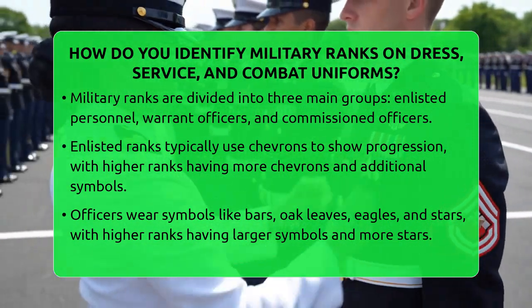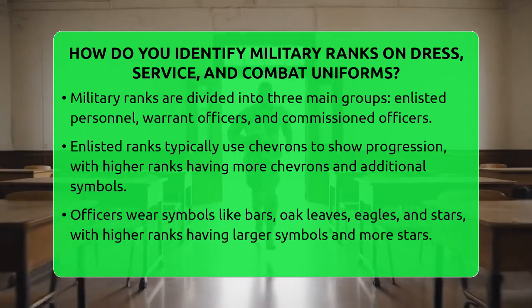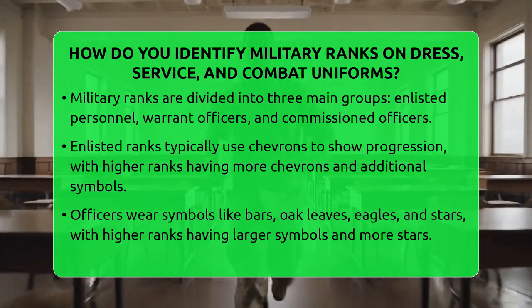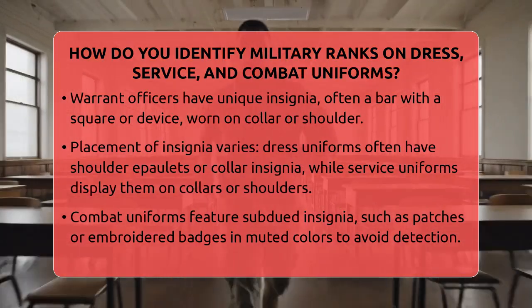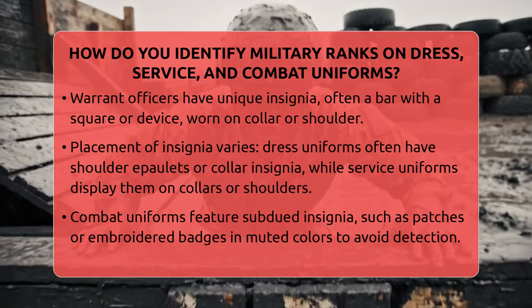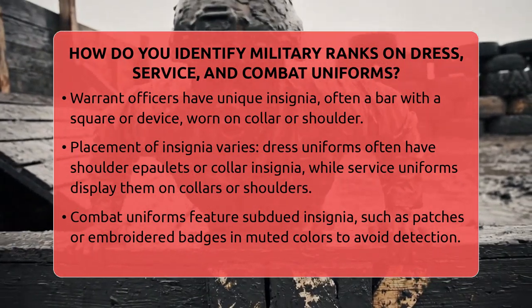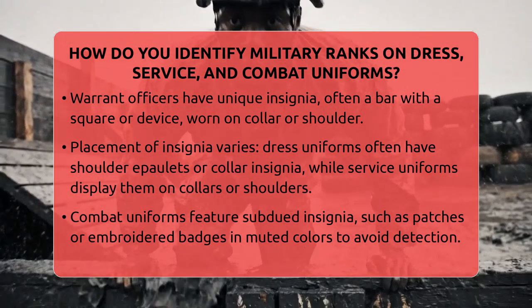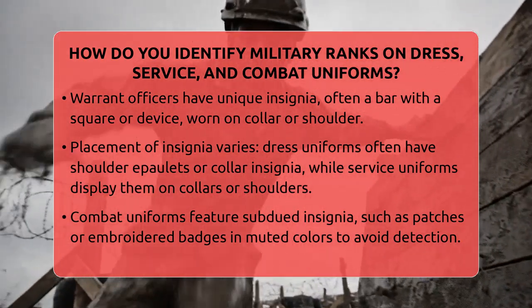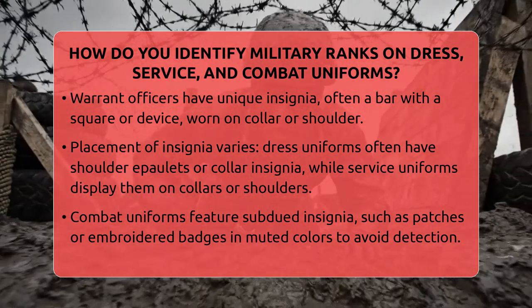Warrant officers have their own insignia, often a bar with a square or other device, worn on the collar or shoulder. These distinguish them from both enlisted personnel and officers. The placement of insignia varies by uniform type. On dress uniforms, officers might wear their rank on shoulder epaulets or collar points. Enlisted personnel often display their rank on sleeves or shoulder boards.